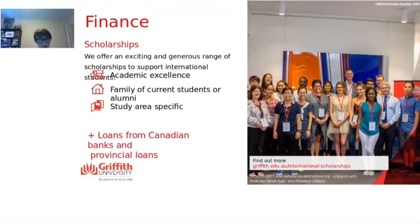Are there opportunities to work as a research assistant at your university? Yes, there are also lots of opportunities to work on campus at Griffith, and certainly in research, if you've already got some experience, you might be able to look at that. Definitely when you meet with your professors and tutors and so on, let them know that you're interested in that kind of work.